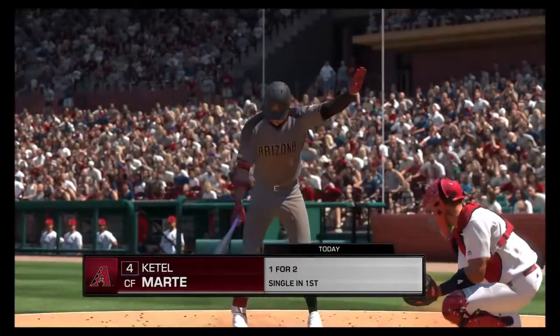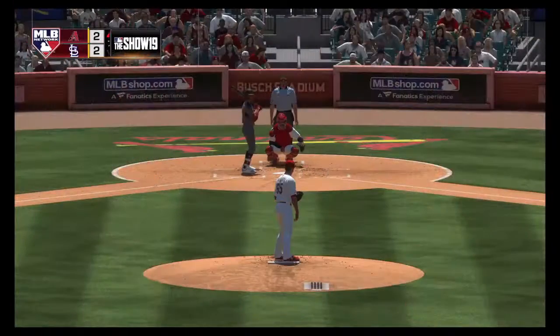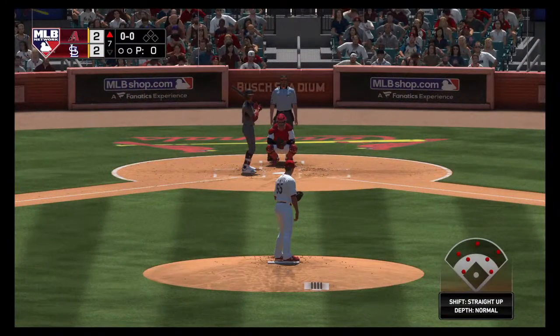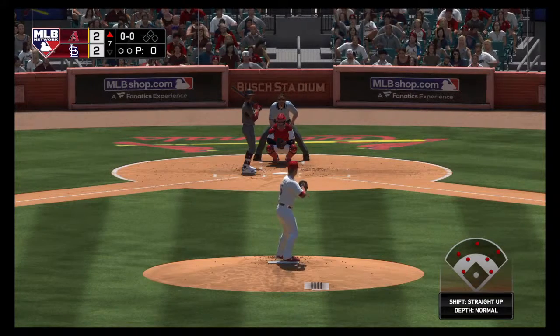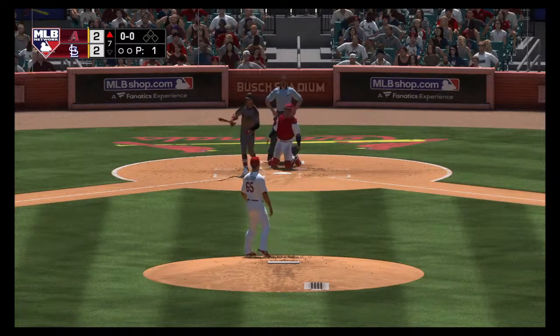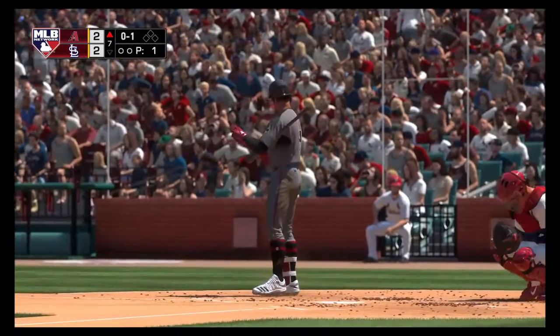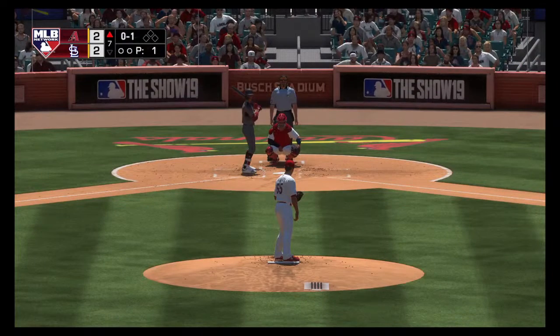So the batting order turns over now, and set to go, Ketel Marte. It was a walk in his last trip. Ketel Marte. First pitch of the at-bat. And he takes a good swing at that one as this is sent down the line in right, but ultimately into the crowd, a foul ball.